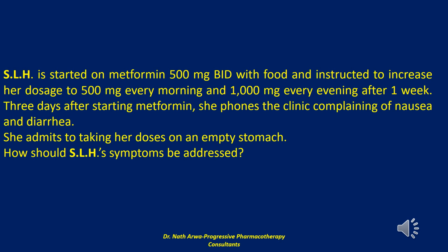Therefore, SLH's metformin dose should be reduced to 500 mg daily with her largest meal, and she should be titrated more slowly during a period of several weeks. Metformin is typically dosed 2 to 3 times daily. The long-acting formulation is dosed once daily with dinner. Twice daily dosing for adherence purposes is preferred if a patient can tolerate a 1000 mg dose, or once daily with the extended-release formulation. If she continues to experience GI symptoms, an alternative approach is to use the extended-release formulation.